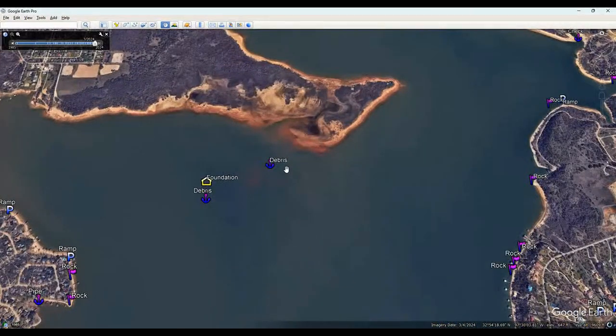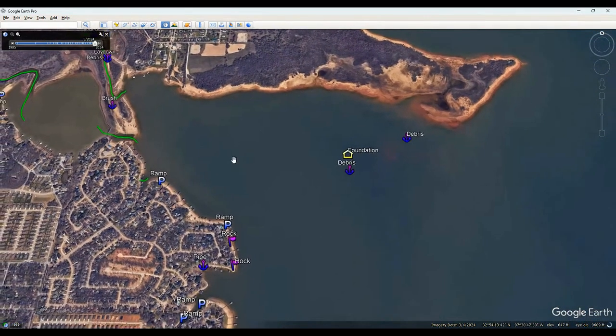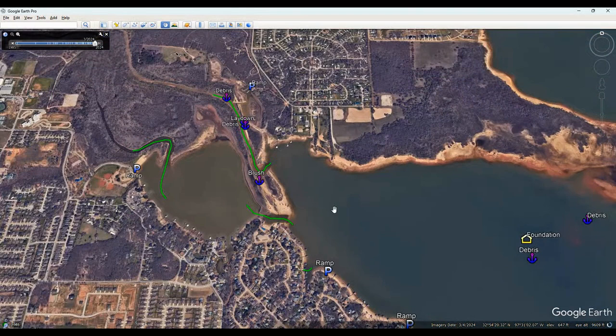Now if you swing to this side, you will see some debris that's over here, some more debris that's over here, and a little foundation that's out there too. So that's some pretty good offshore stuff you could take a look at. Now this is the area where things change a little bit.